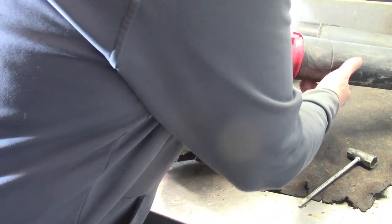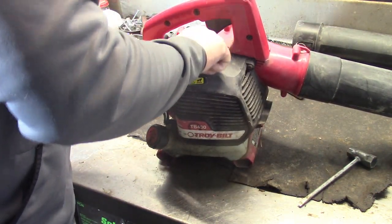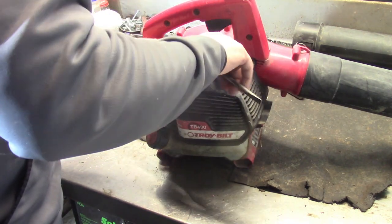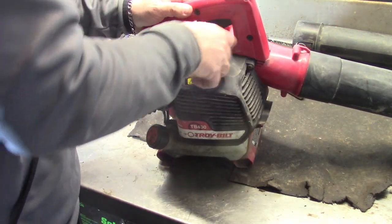What do I do with it? My hat, here we go. It's close to the same. So I'm going to throw a new plug in it just out of curiosity, see what it does. Of course, it's not going to be that easy. Never is.